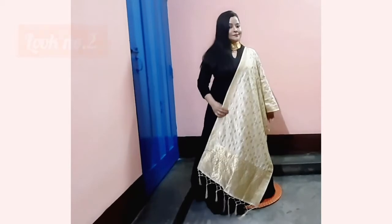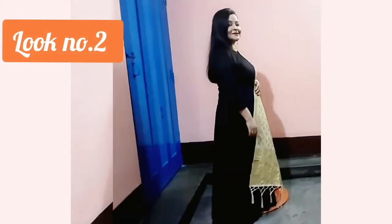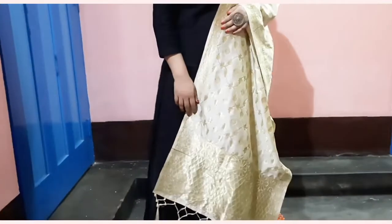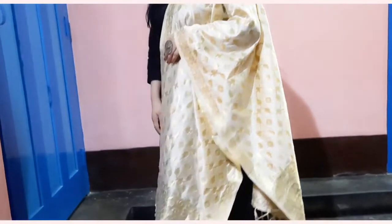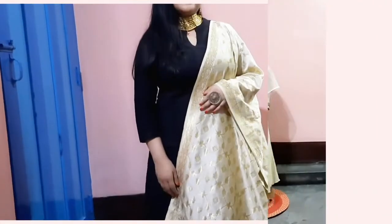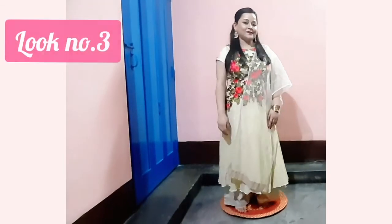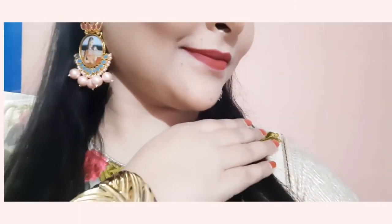In look number 2, I am wearing a long black flare skirt and a black long kurta, and with that wearing a Banarasi silk dupatta, gold choker necklace and earrings and a gold finger ring. In look number 3, I am wearing a gold kurta with a golden palazzo and a base net dupatta, base color sandal, gold bracelet and beautiful earrings.